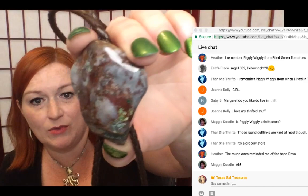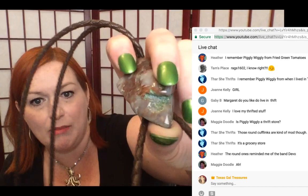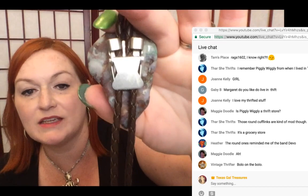It's weird because it's polished on most of it, but then the parts that are not polished, this green oxidation is coming out. Heather knows stones, right? Is Heather there? Bolo on the Bolo, right? And it's got a nice, really firm clip in the back to keep the ties on there, whatever they're called.